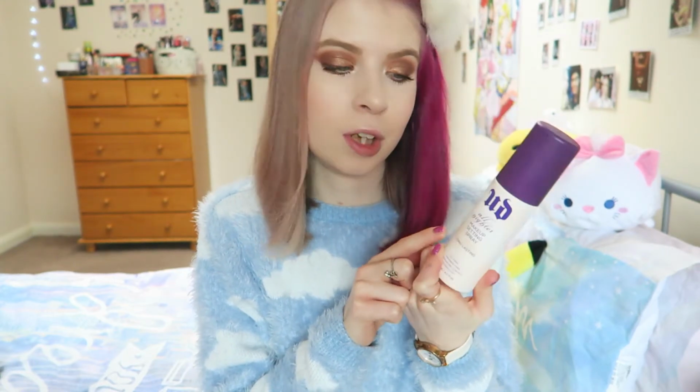So yes, if you haven't invested money into a setting spray, then I highly recommend you do so. You don't have to buy the Urban Decay one. I do also really love Mac Fix Plus. There are a number of drugstore brands like NYX and ELF, I know, do sell some really great ones as well, so you don't have to spend like £20 on one. But yes, if you haven't got yourself a setting spray, then I highly recommend you do so, as it has changed my life, literally.